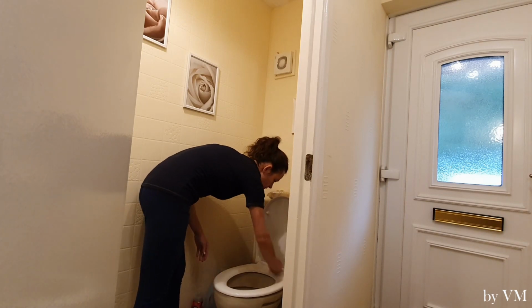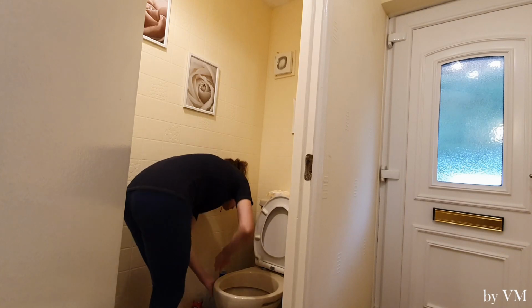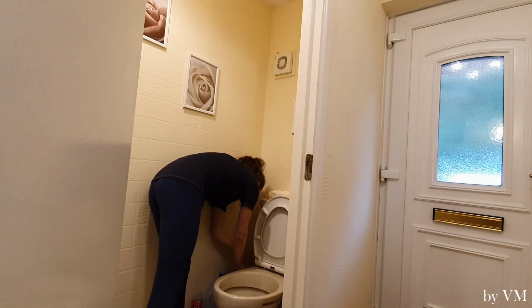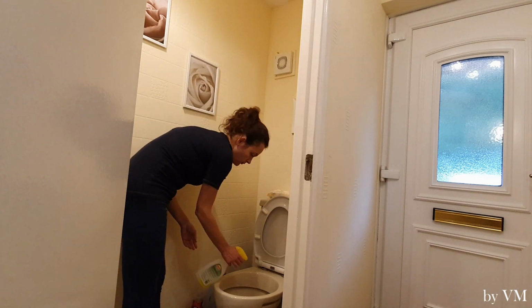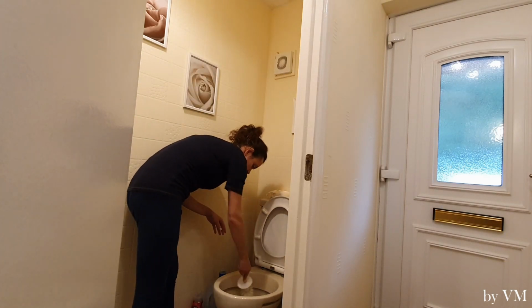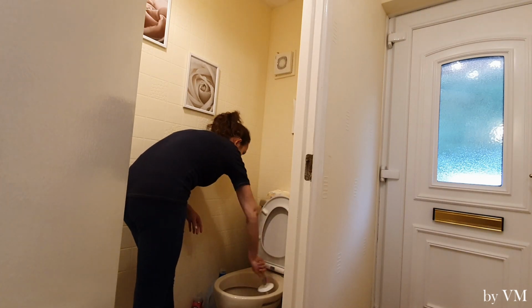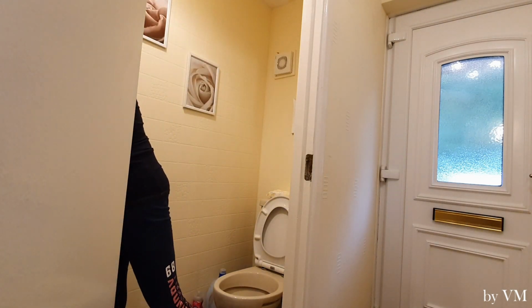So basically the toilet seat is quite clean from the previous day, so because of this I'm not going to use any super harsh detergents to clean it. First of all, I'm using those disinfecting wet wipes. Then I use elbow grease for the inner part.